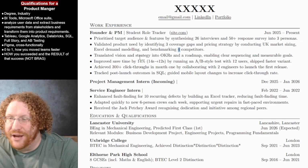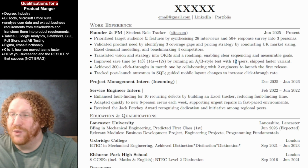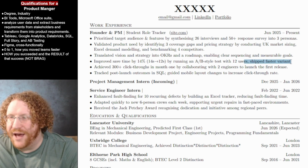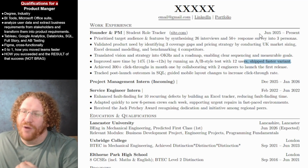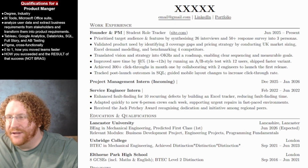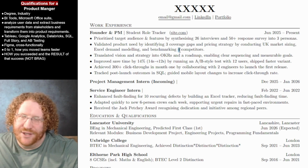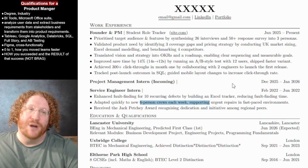And then we go down to here. This is a terrible number because improved save time means nothing. By running an A/B test style with 12 users can mean something. Shipped users shipped faster variant. So your big issue here is you're trying to brag. And this is a brag, and this is also why this number is meaningless. This also is a meaningless number. But the 6-person crew each week is good. So I need your numbers to give me context.